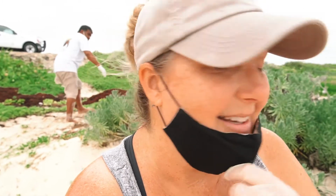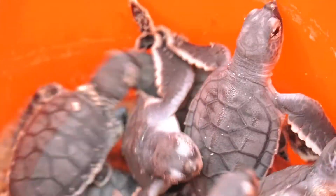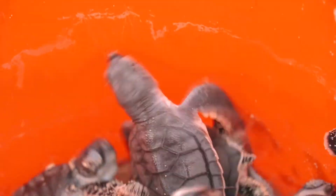It takes the turtles 3 days to climb out, so they were saying that they've developed enough they can tell that they've been in there for the full 3 days. And so we just saved like, I don't know, there's at least like 30 of them. How many do you say there are in there? 30?